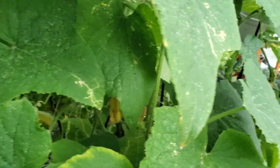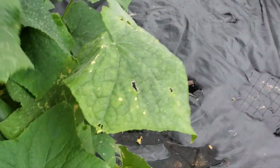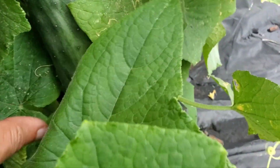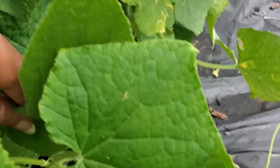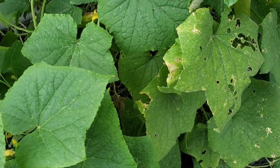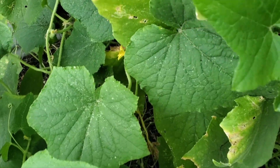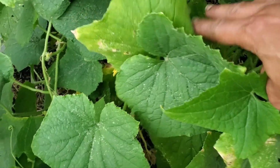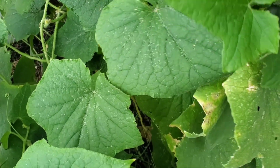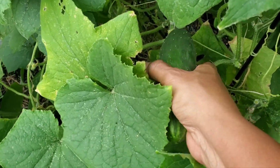Let's see. I think I'm gonna go ahead and harvest you. And harvest you. Yes. Let's see if I'm gonna find any more I need to harvest. Okay, you hanging down. I'm gonna get you too. Okay, you leaning all over here like this, enjoying these stems and leaves. Go ahead and harvest you.